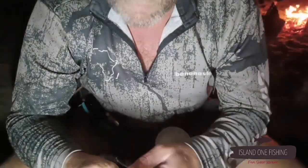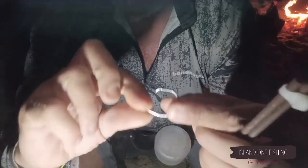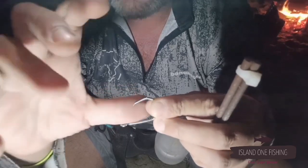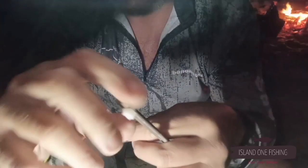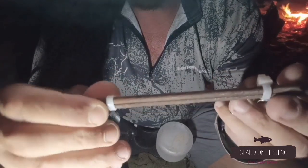Okay guys, so I found the hook I want to use. It's actually a Trident 8-0 circle. It's been used before, it's a bit tarnished, whatever, and you run your thumb across the point and it doesn't absolutely bury itself in your finger. That hook should never be put on a trace, ever. Here's a little tip. So these round files, you can see I've just broken them by hand and cable tied them together. There's two round files.